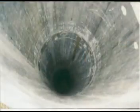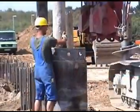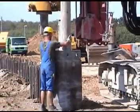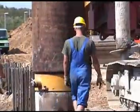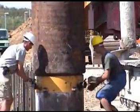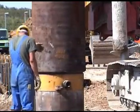Once pile depth had been reached, the cage was installed in the dry hole and a tremie pipe placed over it. The concrete truck poured its load to fill enough to allow one short casing section to be pulled. This is done to ensure that no cage movement occurs when the casing is removed.